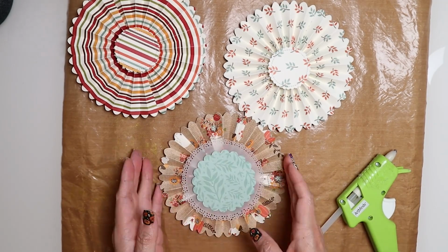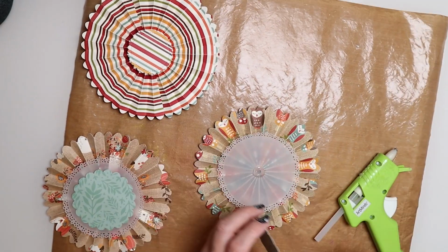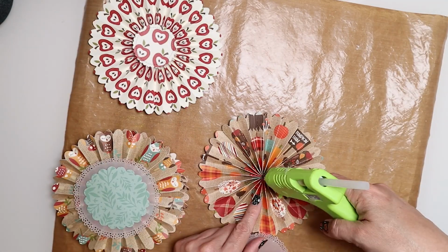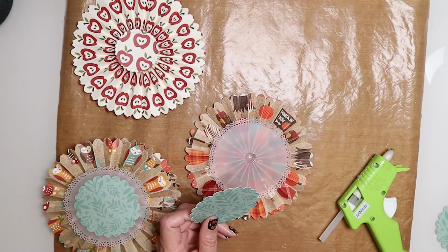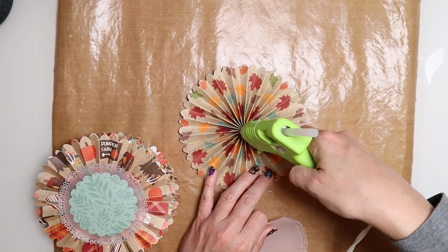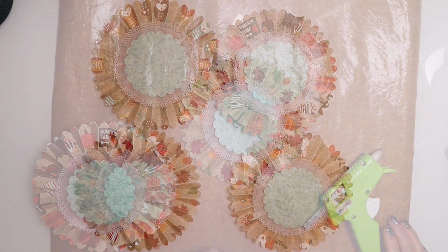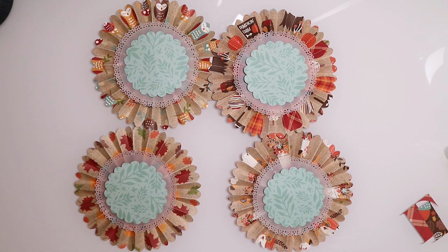Let's go ahead and get these glued into place. Now, I'm not adding a lot of glue. I just want to make sure that it's nice and in the center. And you do want to be careful because you're still going to feel some of that heat coming through that paper and that vellum. All right, all the pieces are ready and set to go.